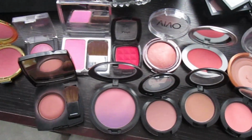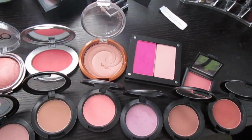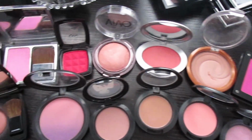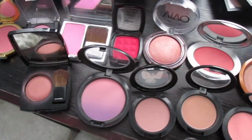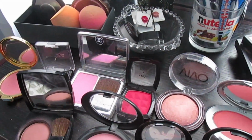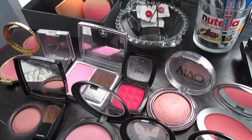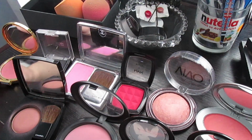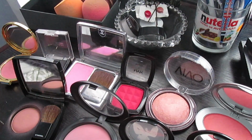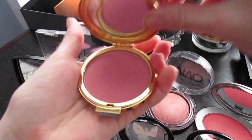Alright, here is an overall look at all of the blushes that I own. And oh my gosh, don't they all look so pretty? Oh, I love seeing them all like this. So, like I did in my last videos, I'm going to go through and swatch all of them and just remember what ones I have. I don't think I'm getting rid of any, but just to remember what colors I have, what colors I really don't need, and stuff.